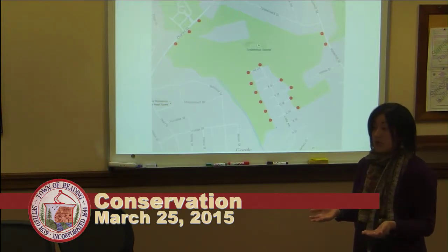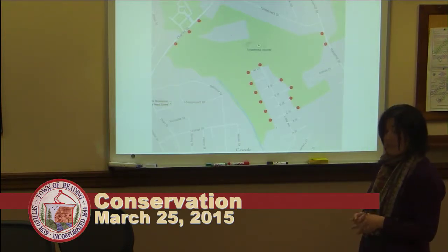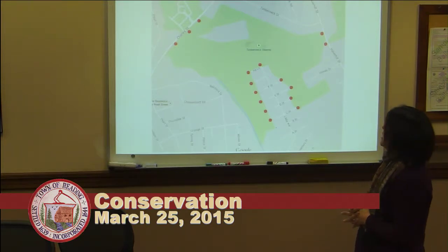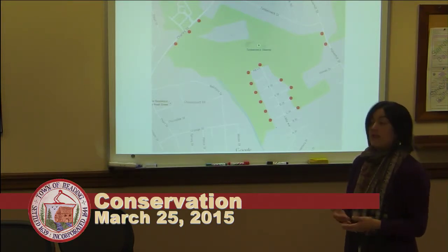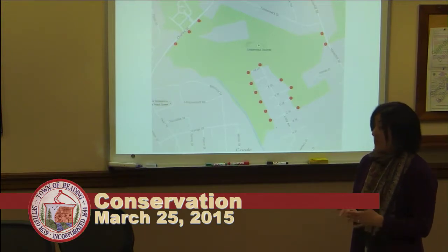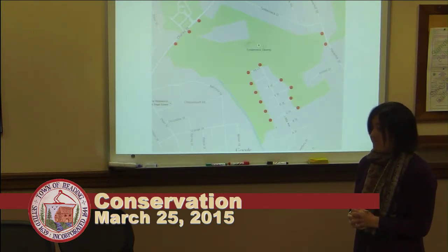I volunteered to get a group of neighbors together to put the signs up, part of the families that supported that email that I'd sent you. So he said, come to the next Conservation Commission, and if you could get quotes for signs and come up with a proposal for where signs might go, that would be the next step. Okay, so that's why I'm here tonight.